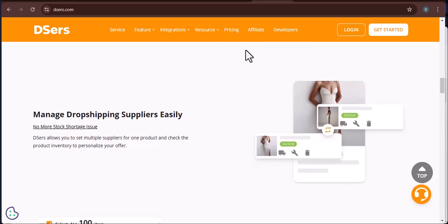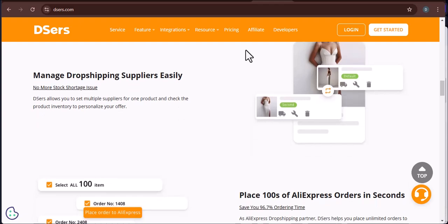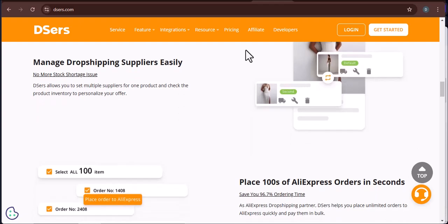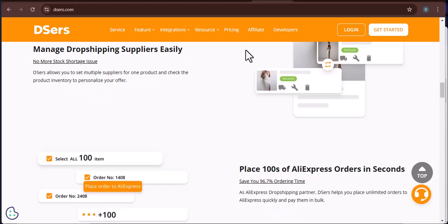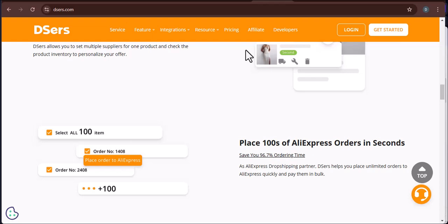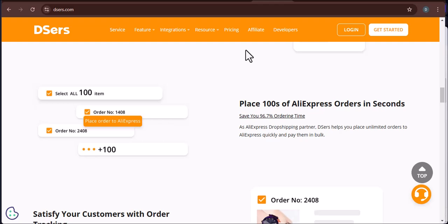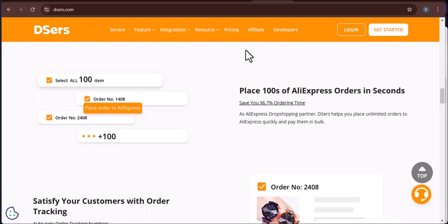How to use DSers with Shein. If you're interested in using DSers with Shein, here are the steps you need to follow. Create a DSers account. Connect your DSers account to your Shein account. Import products from Shein to your DSers store. Set your pricing and shipping information. Start selling Shein products on your website.